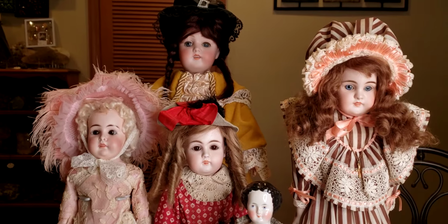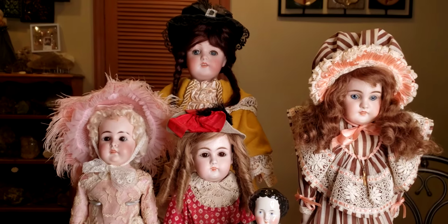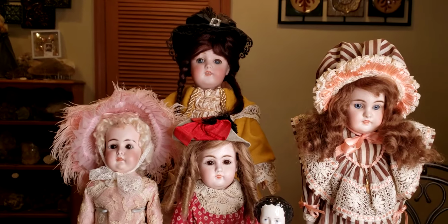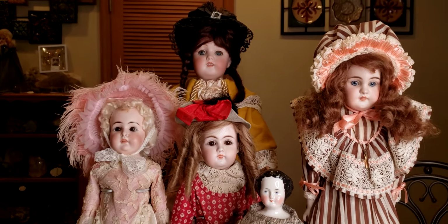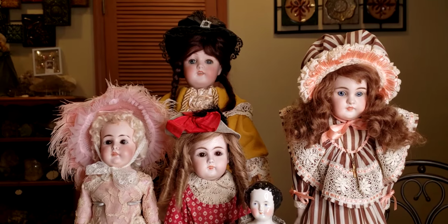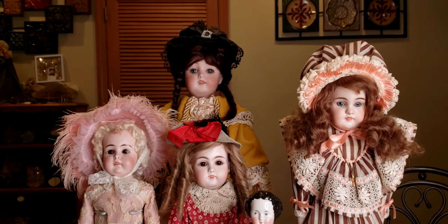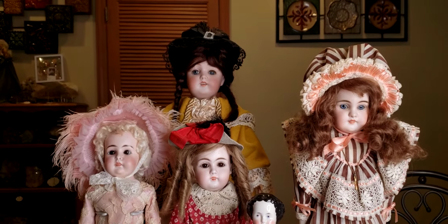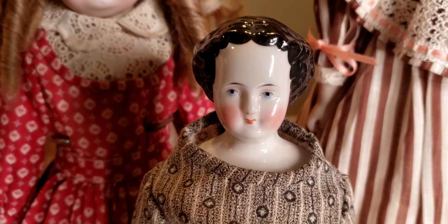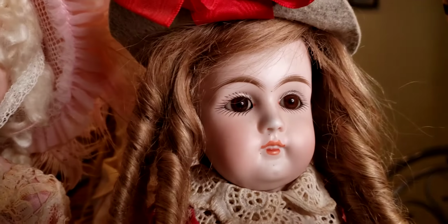So yeah, and then during the late 30s, and of course World War II, the thick of it, you would not be finding German products in U.S. homes. So this firm actually made China head dolls. And here's an example of a China head doll. They were glazed and glossy, not like their Bisque counterparts.